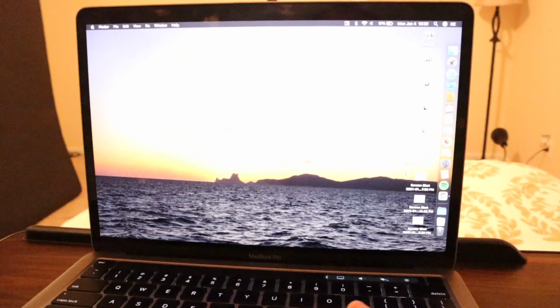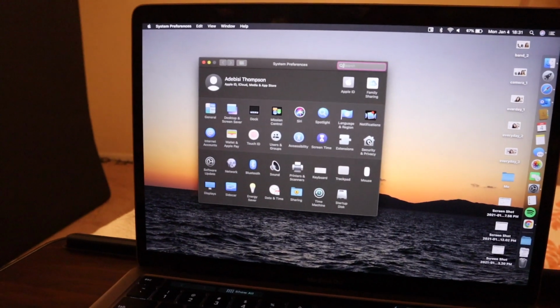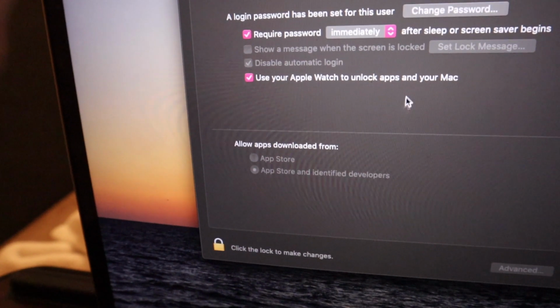Excuse the trash lighting, but I'm actually about to start editing this video. As you guys just saw, I opened up my MacBook with my Apple Watch. It's actually pretty easy to set up. All you have to do is go to System Preferences, and then you go to Security and Privacy. And then you just want to make sure that this is checked on there. But yeah, that's actually going to wrap up today's video just because I'm literally about to start editing this and I don't really use my Apple Watch for the remainder of the day.